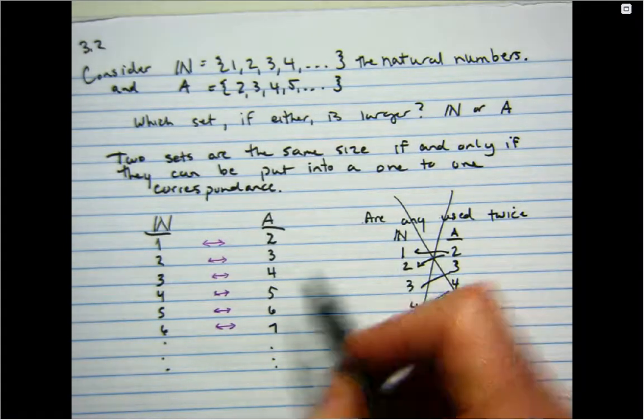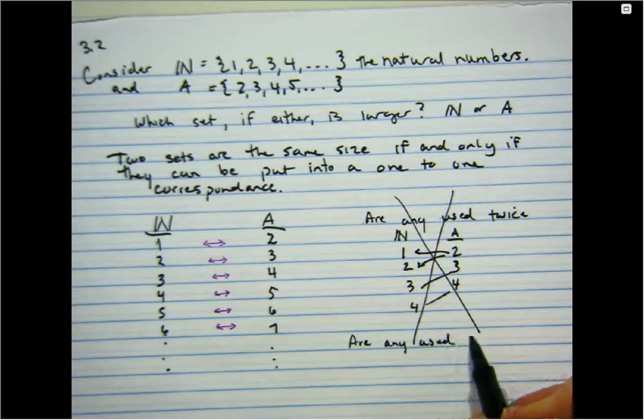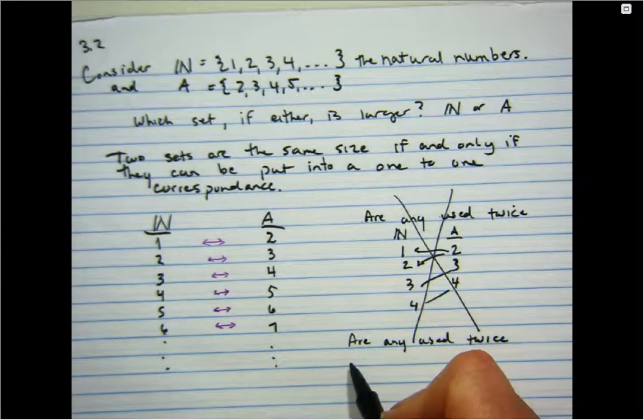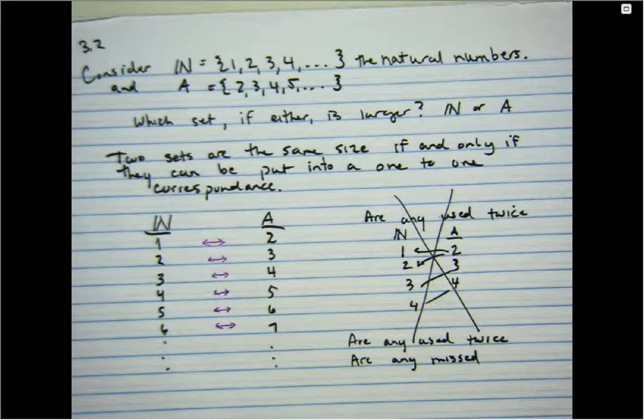So are any used twice? We don't take the 2 and assign it to the 1 and to the 2 in the other set. Don't do that. Are any used twice? Are any missed? So are any of the numbers in the one set missed or in the other set missed? Are any of the numbers from one set assigned to go to two different numbers? So when we go back to the definition, then we decide that, in fact, the two sets are the same size, which is weird.